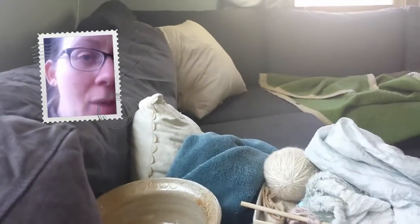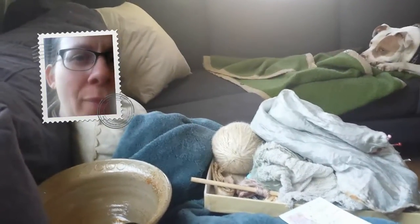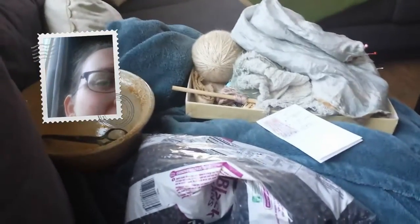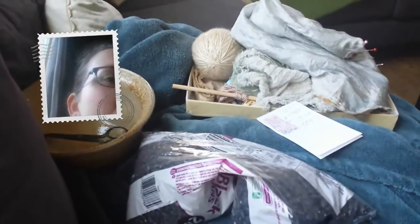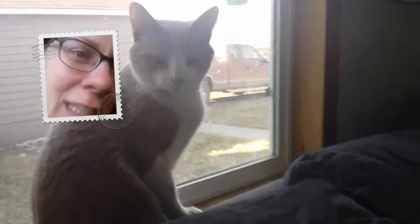So there's been a couple of projects that I've had going on, aside from all of that home project, things that I wanted to get to. And these are a couple of them. I've got some black beans there that I picked up this morning, and I've got a silk scarf that I've been working on. My kitty cat says good morning. Good morning!